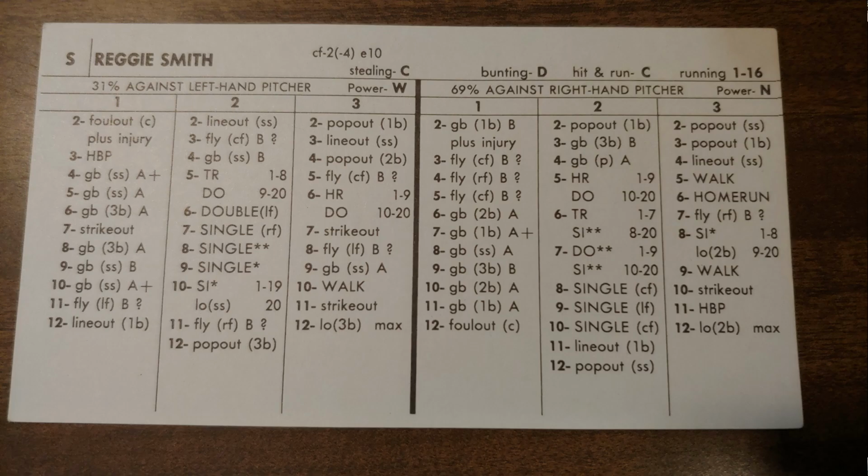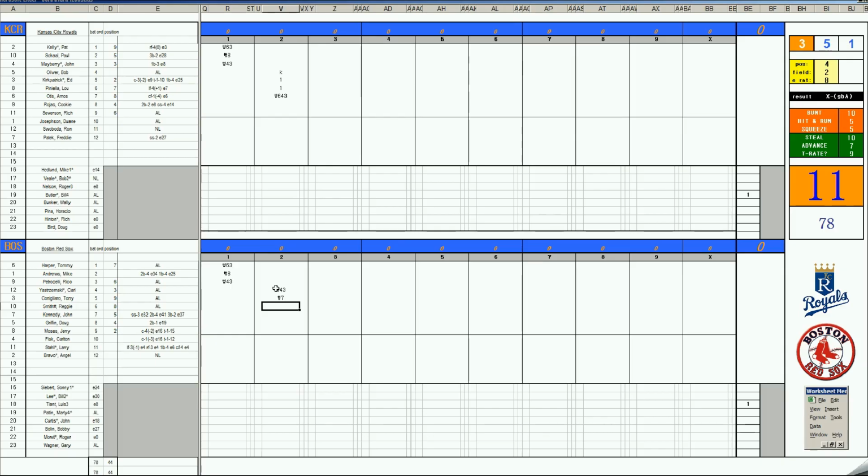One of the reasons the Red Sox selected this card was because his E rating is low. It's an E10. He's normally an E16 or an E14 in most seasons. Don't get it. Maybe that's why he was moved to the Cardinals and the Cardinals moved to the Dodgers. I still don't get that. Doesn't make sense to me. This guy could have been a lifelong on one team instead of moving around to 3 teams. But anyway, Reggie Smith, 3-6, homer 1-9, double is a double.